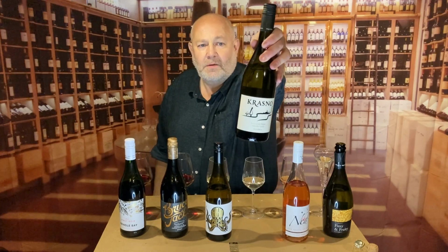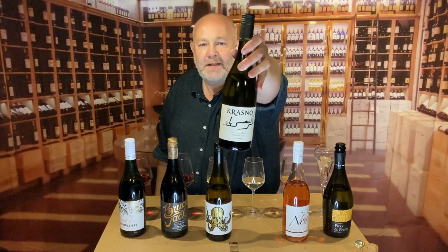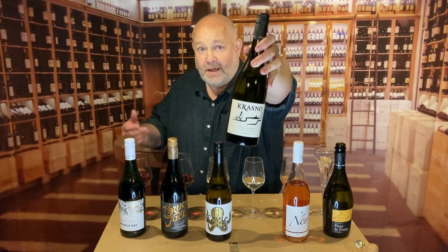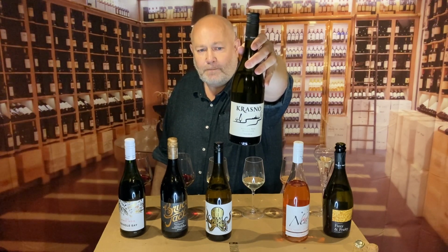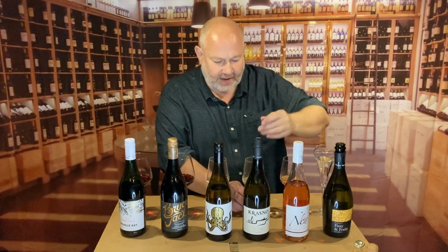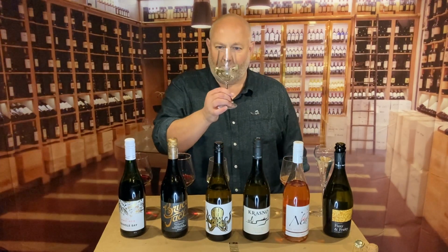Okay, so we are on to Krasno. This is Sauvignon Blanc, Ribolla Gialla. So it's a mixture of those two grapes. Seeing a lot more Ribolla Gialla coming out at the moment. This comes from Slovenia, halfway between the Alps and the Adriatic. So really good winemaking country.